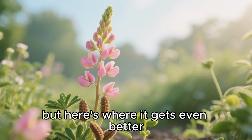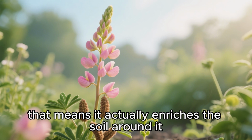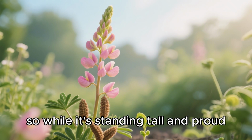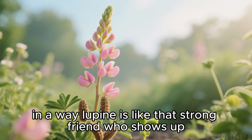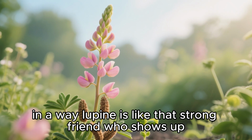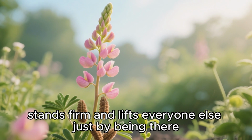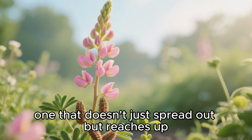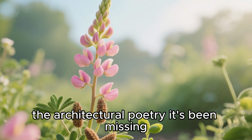But here's where it gets even better. Lupine is a nitrogen fixer. That means it actually enriches the soil around it, feeding not just itself, but the plants nearby too. So while it's standing tall and proud, it's quietly nurturing everything below the surface. In a way, lupine is like that strong friend who shows up, stands firm, and lifts everyone else just by being there. So if you've been dreaming of a garden with dimension, one that doesn't just spread out but reaches up, lupine will give your space the architectural poetry it's been missing.